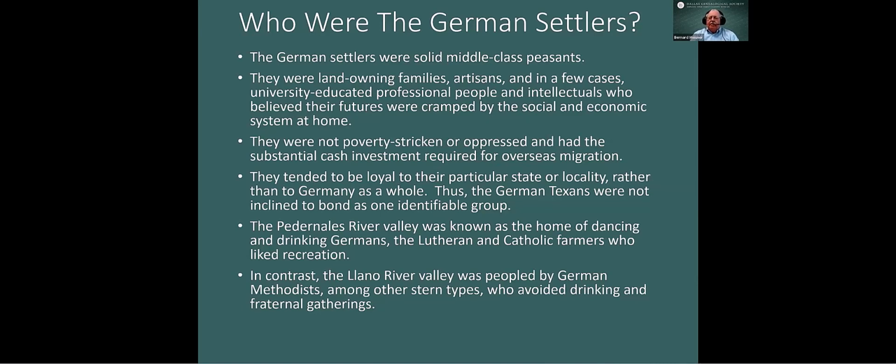And again, we're talking the time period before Germany became a country in the 1870s. So they really spoke dialects of German, but didn't really identify as we are part of Germany. A number may have been part of Prussia, but to the south they were not. They could have been Bavarians or whatever. So they didn't really bond as a group. They sort of stayed in their own ethnic groups. So for example, in the Pedernales River Valley, there were lots of Lutherans and Catholic farmers, and they liked dancing and drinking and singing societies and rifle clubs and enjoyed having a good time, what we think of now when we look at things like Oktoberfest.